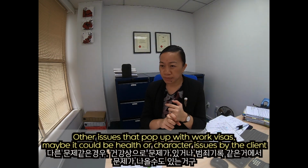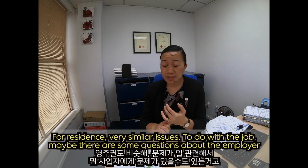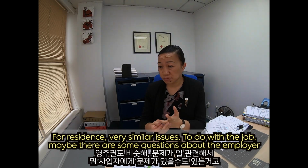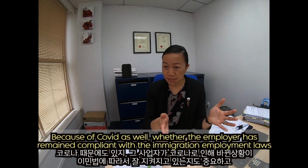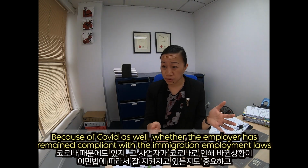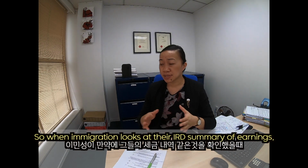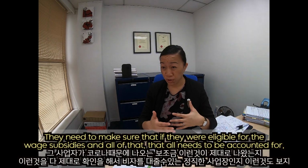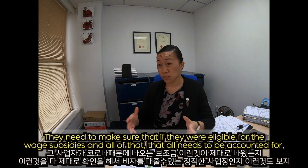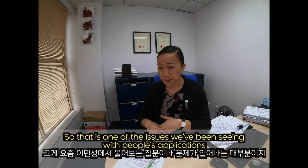Other issues that pop up with work visas may be health or character issues by the client. For residence, very similar issues to do with the job. Maybe there are some questions about the employer. Because of COVID as well, whether the employer has remained compliant with the immigration and employment laws, because obviously people had been working reduced hours. So when Immigration looks at their IRD summary of earnings, we need to make sure that if they were eligible for the wage subsidies and all of that, it all needs to be accounted for. So that's one of the issues that we've been seeing with people's applications.